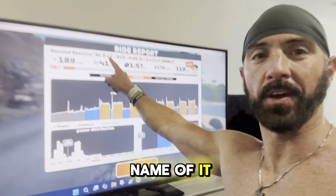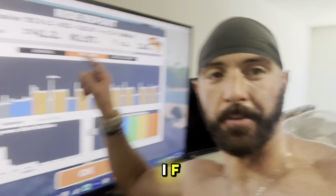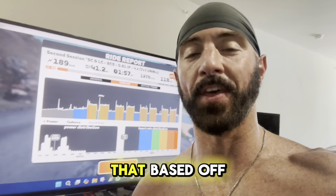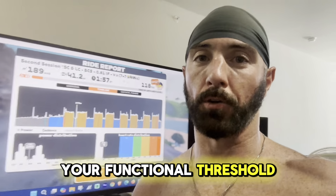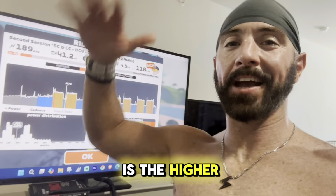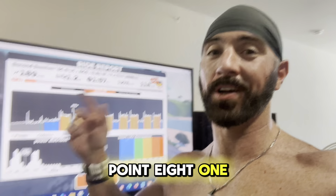Check out this workout. You see the name of it up here. I don't know if you can see it, but it says 0.81 IF. What that means is 0.81 intensity factor. That's based off of your FTP, your functional threshold power. That's out of 1. What that means is the higher the intensity factor, the closer it is to 1, the harder it is. 0.81 is up there.